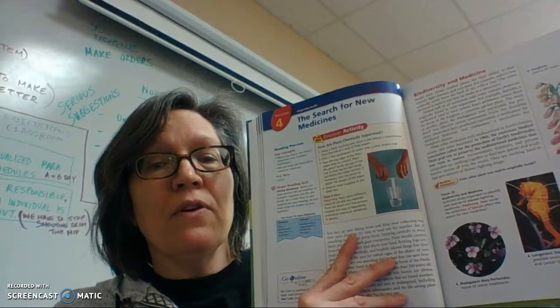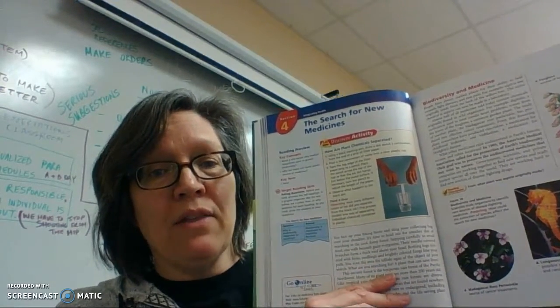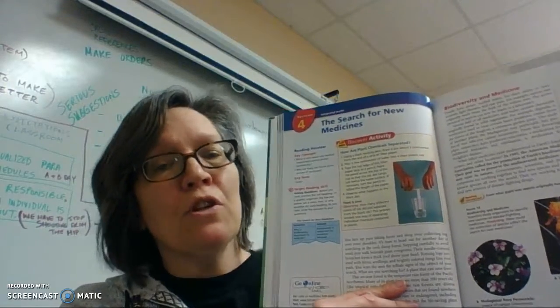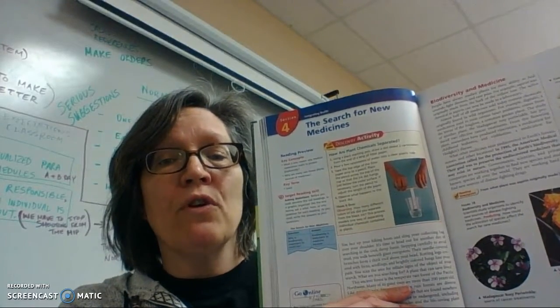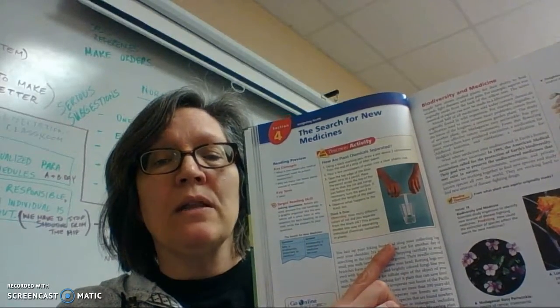And then I'll read through the questions one by one, which will be on the Google Doc here on the Google Classroom. You can split screen it and fill that out as we go through it together. But at this time, we're just going to read it so that we get a good understanding of what the article is about. It's titled, The Search for New Medicine, and now we're going to start here in the middle.